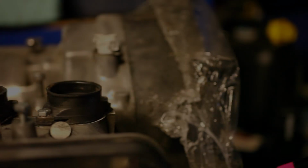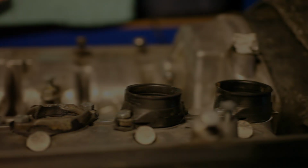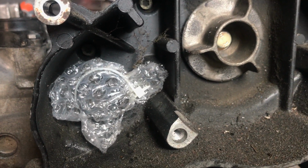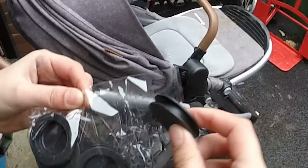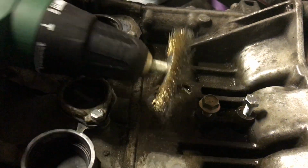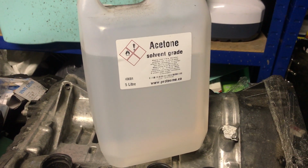1. Blank the air intakes with the intake boots and rubber flanges. 2. Blank injector ports with rubber bungs. 3. Blank starter motor point with plastic and tyres. Number 4. Blank radiator with a plastic gasket. 5. Blank exhaust ports with money box rubbers. Number 6. Hoover all the loose debris. Number 7. Use a wire brush and drill and carb cleaner. Number 8. Use a nano ceramic sponge and detergent. And number 9. Finish with acetone.